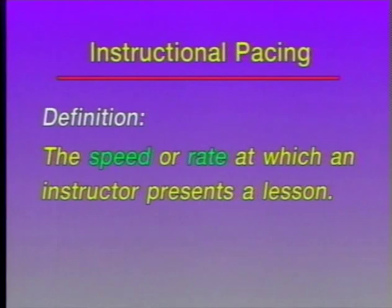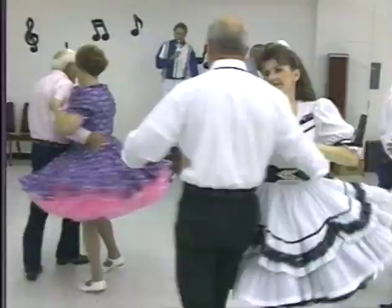Instructional pacing is the speed or rate at which an instructor presents a lesson. Watch Mr. Hill use a brisk pace when calling steps. There are sound instructional reasons for doing so.